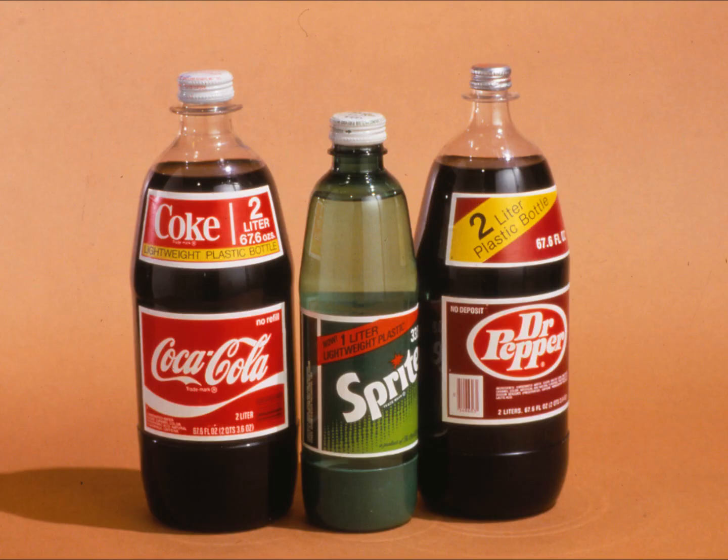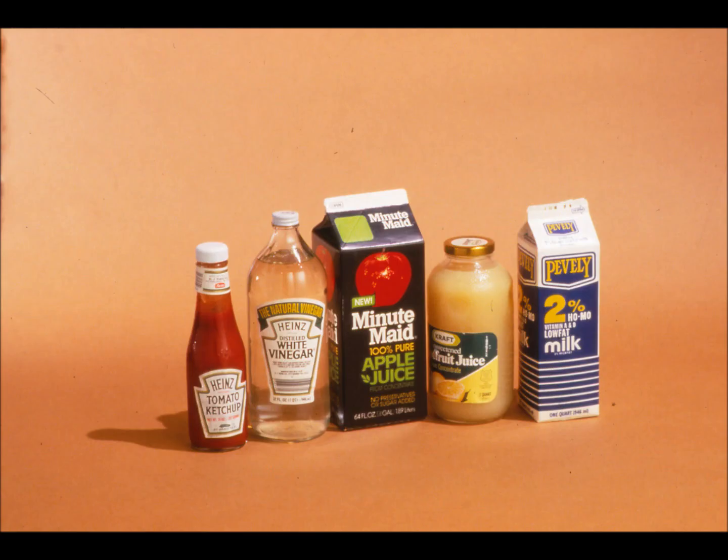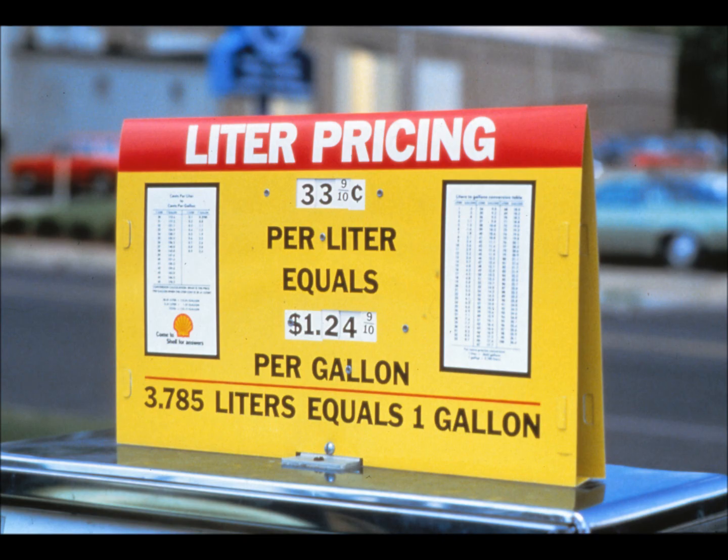Liter measurements are becoming common in the U.S. already. Some soft drinks, for example, are now being sold in liter and 2-liter bottles. Many other products still carried in our familiar quart, pint, and gallon sizes have their metric equivalents printed on the labels. And many service stations are starting to sell gasoline by the liter. In volume measurement, perhaps more so than any other, the conversion to metrics has most taken hold.